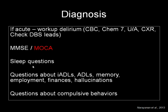I'll ask questions about sleep, like, do you punch anyone in bed? Do you ever wake up screaming? Do you have daytime sleepiness? And I'll ask, do you manage your finances? Do you have trouble paying your bills? Can you dress yourself? Can you feed yourself? Did you quit your job? Have you had hallucinations? And then I'll ask about compulsive behaviors. Typically patients who go out and gamble or have new or odd behaviors won't tell you about them until you ask. So it's really important to think about them in your process of evaluating patients.